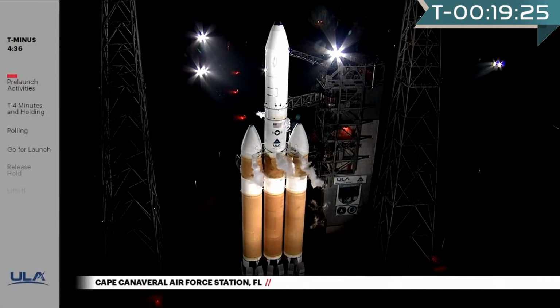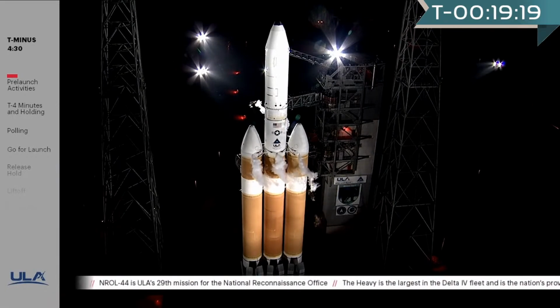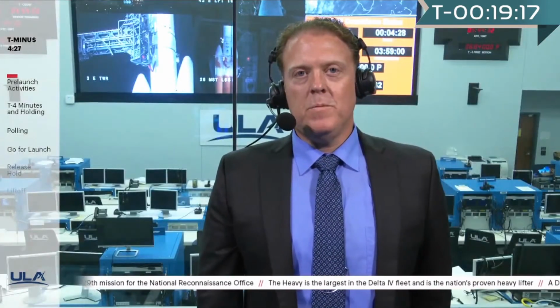At Space Launch Complex 37, a Delta IV Heavy rocket is fueled and ready to launch the NROL-44 mission for the National Reconnaissance Office. Good morning. I'm Dylan Rice, a systems test engineer, launch conductor, and your host for today's broadcast. T0 is set for 2:04 a.m., and the launch team is working one issue that may push us into the window.